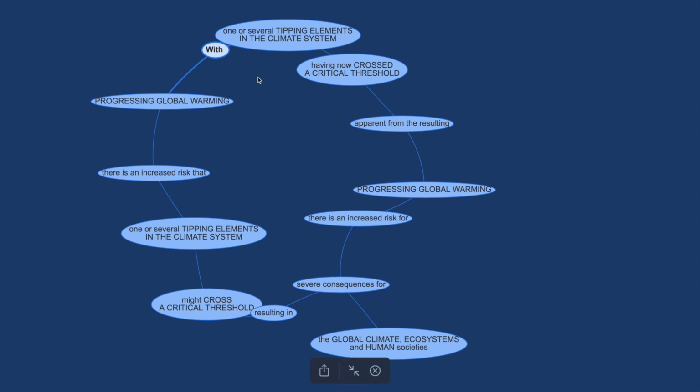So back to this scientific paper. They are actually suggesting that progressive global warming comes before the tipping elements, and not the other way around, which I have suggested on this other side.